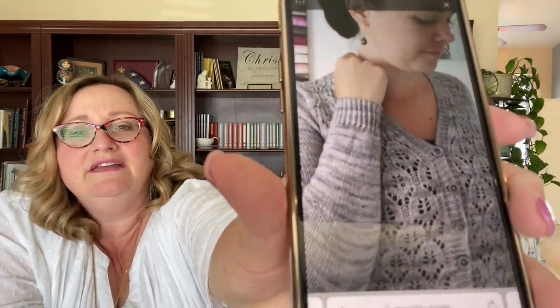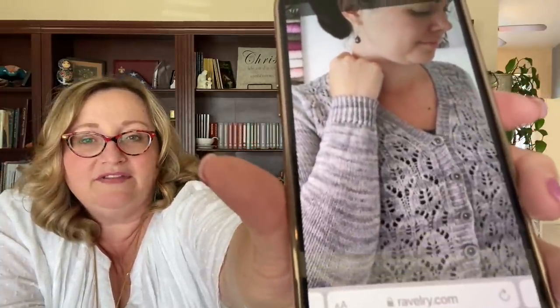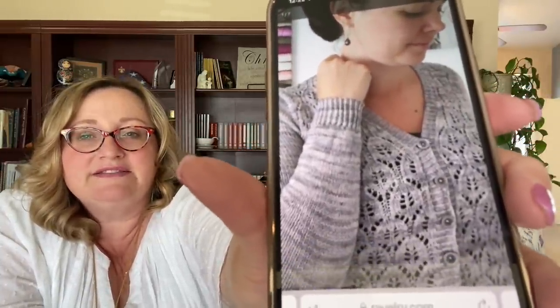See that? You can see that the sleeves are stockinette. The whole body of the cardigan is in lace. And then the sleeves are in stockinette. And this is also knit from the bottom up, which is, again, not my favorite. It's harder to judge, but it is a cardigan. So it's not quite like the fit. I don't know if I'm explaining that well. It's got a little more give when you're in a cardigan, tend to wear open.